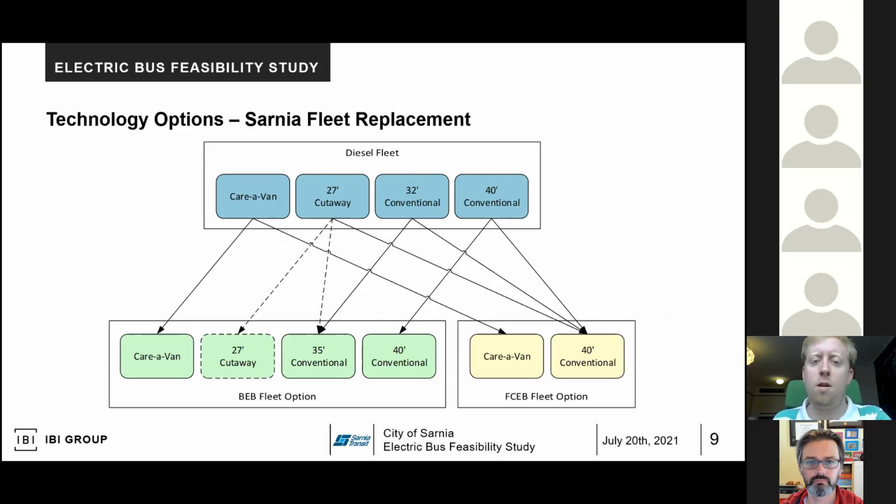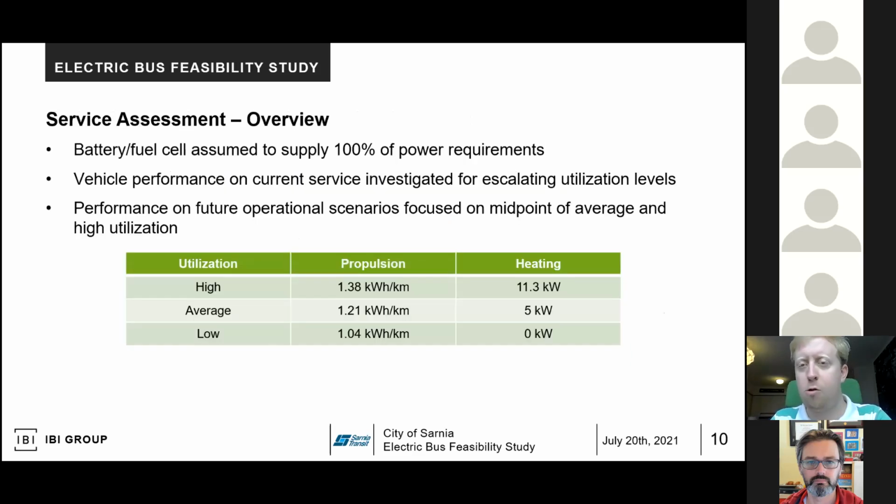So we envisioned a transition that potentially could use 27-foot cutaways in the battery electric bus option, or potentially consolidate them into the conventional fleet. And then for the fuel cell electric bus option, consolidate everything into 40 feet, except for the caravan services, which have specialized needs by running into driveways and things at seniors' residences, where you can't really fit a full bus through there.